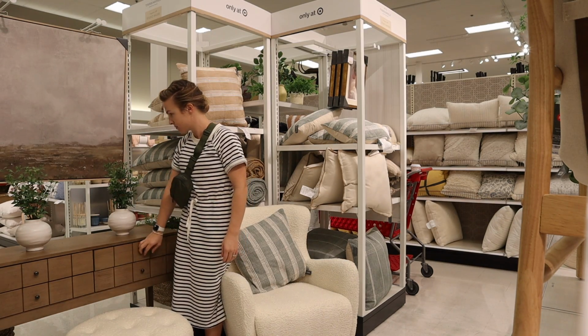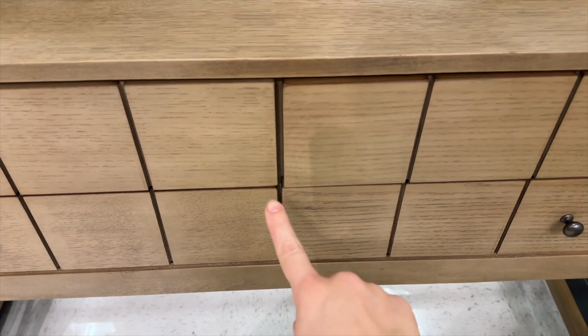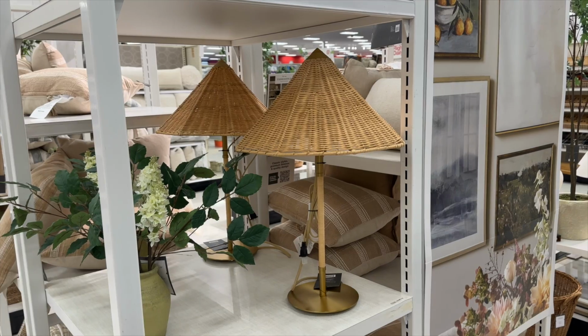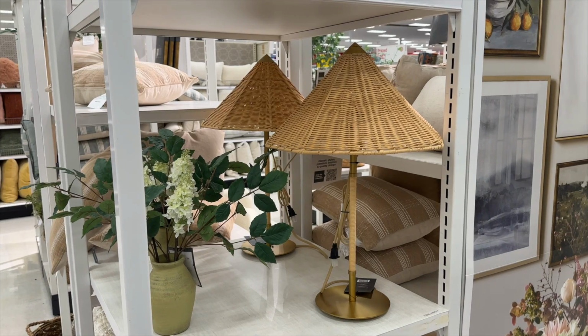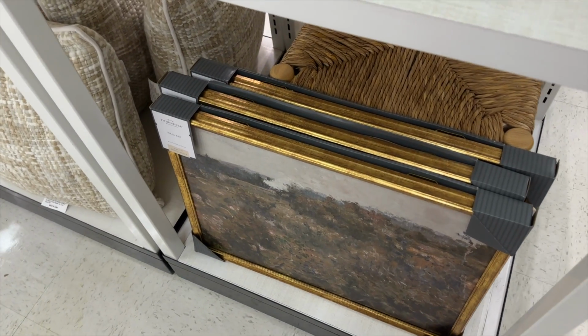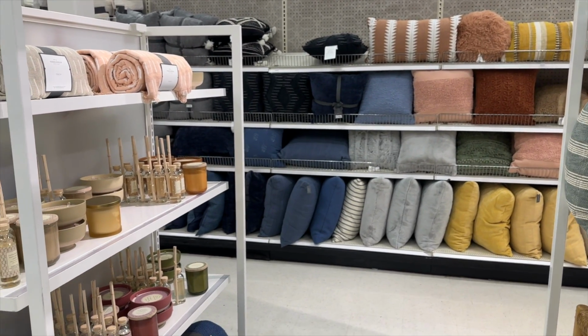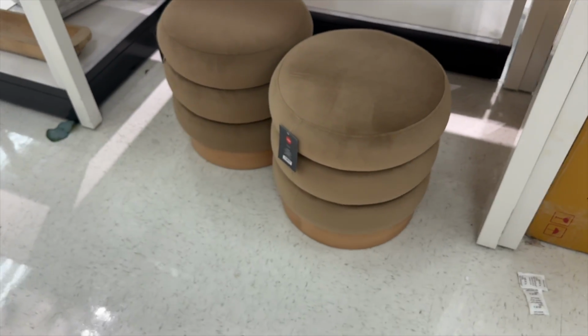This table was pretty and seemed fairly sturdy. The drawers opened up nicely, but the drawers weren't perfectly lined up, as you can see there. It may not be like that for every table, but I just wanted to show you. This will be pretty in an entryway with a circle mirror on the wall over it, some greenery, and maybe a bowl like I showed you earlier for throwing your keys in and stuff.